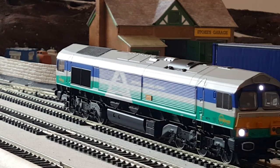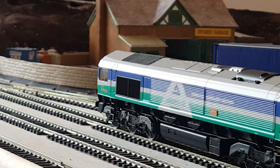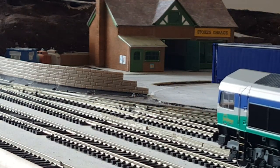Now I should say I did buy this one because I've got a project in mind which will probably utilise this particular locomotive, which is one of the reasons why I wanted to buy it.